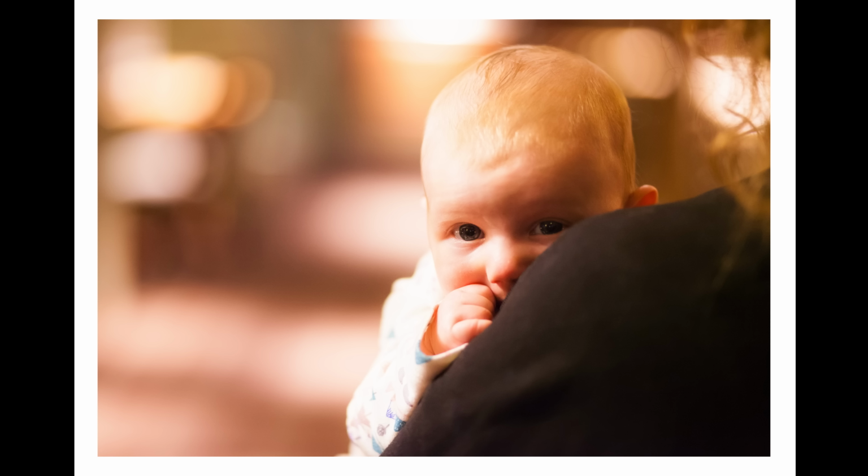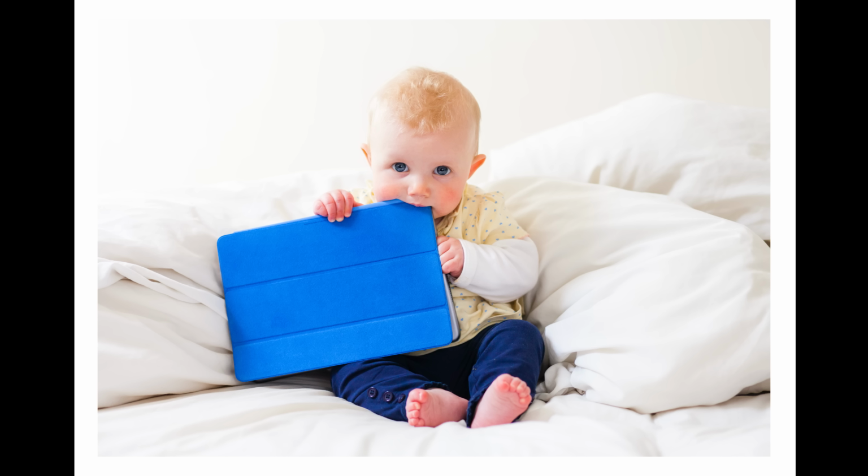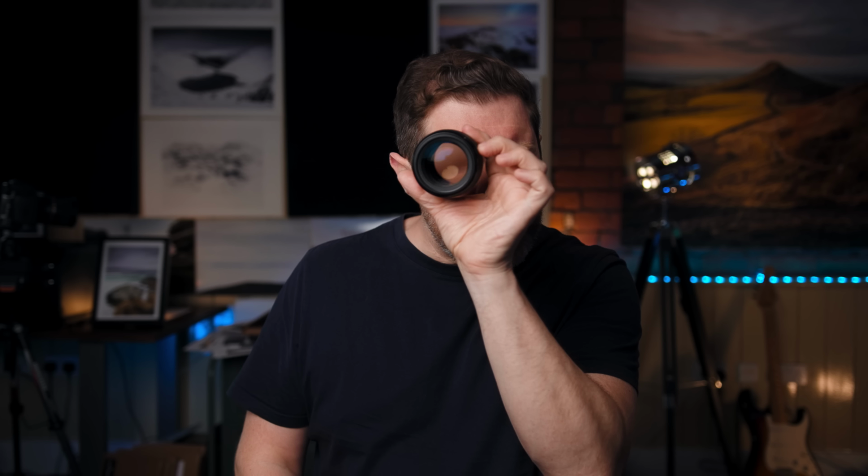The characteristics I love about this lens I actually find really difficult to convey, and it's very possible I'm biased because I use this lens so much to photograph my children when they were young. It is absolutely perfect for portraits as well, because you don't have to be right up in people's faces with that slightly longer focal length.